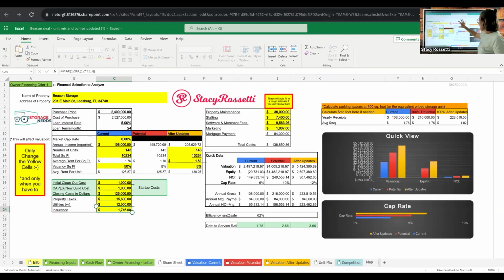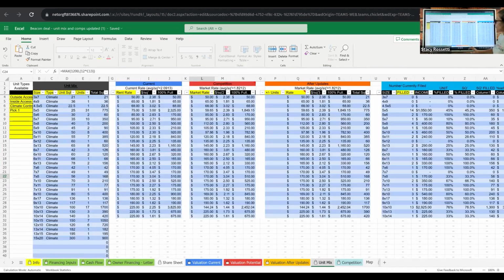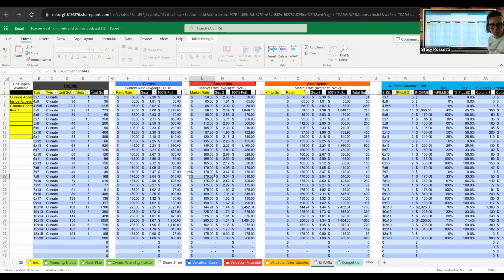But so you can see here's the inputs. This is where you're inputting your information. That's step 1. Step 2 is the unit mix, right? So remember I told you there's a ridiculous amount of unit sizes here. So we have all the sizes, the square foot of the size, the number of units, and then the total square footage, right?